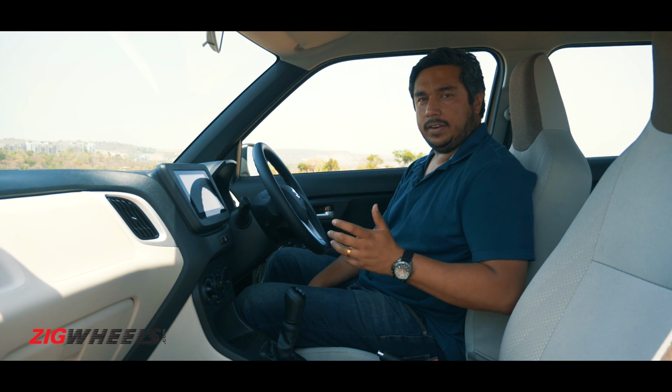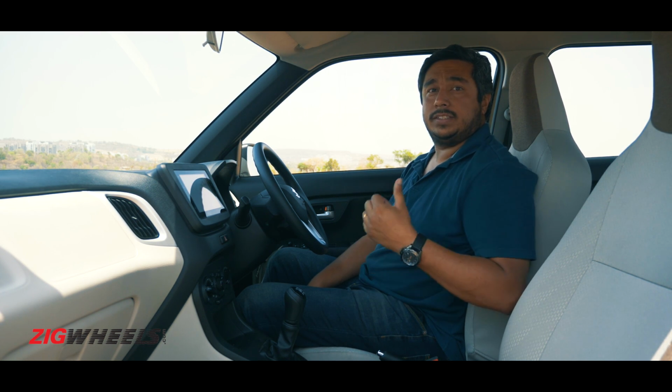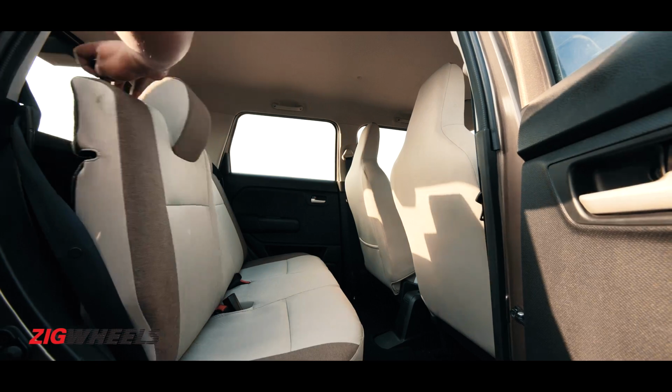When it comes to features in the WagonR, the only really unique one is the 60-40 split in the rear seats.